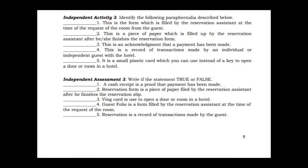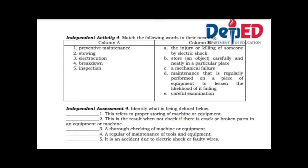Independent activity number 3. Identify the following paraphernalia that is being described. And then, for independent assessment number 3, true or false. Write true if the statement is correct, and false if it is incorrect. Next is on page 10 of your module. Independent activity number 4. Match each maintenance terminology in column A with its meaning in column B. Independent assessment number 4. Simply identify the words that are being described.